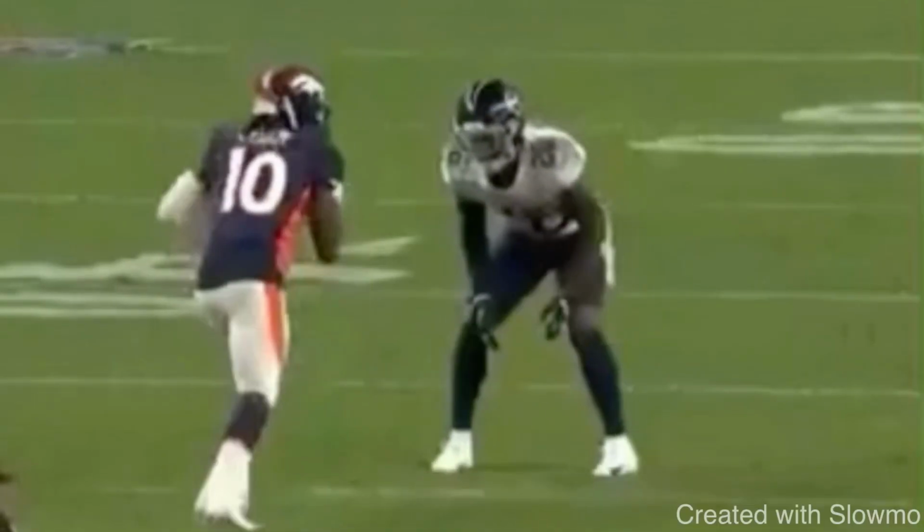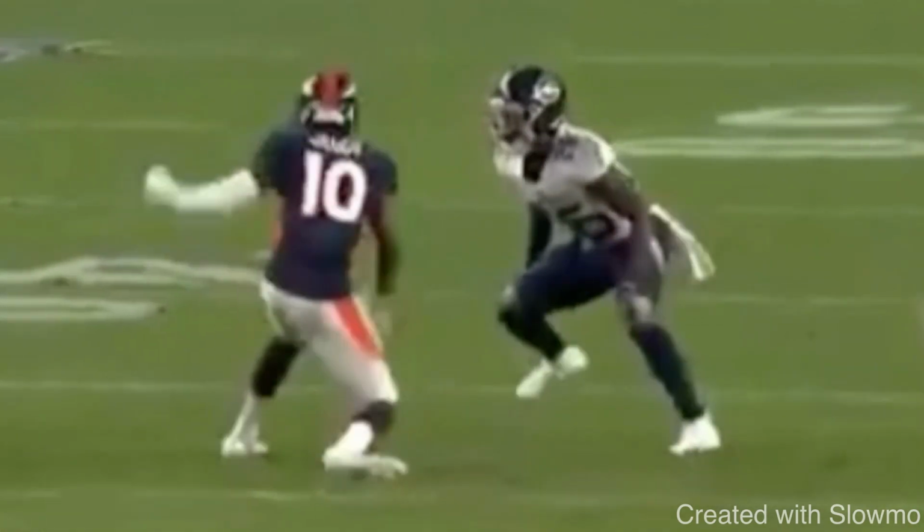Okay, so now, how can you guys get a little bit more explosion with your releases off the line? And that is going to come from, we're mainly going to be focused on a crossover step here, but it's going to help throw your hip like we were just talking about, but mainly being explosive with your first step of a crossover. So we're looking at this release here from Jerry Jeudy. So he attacks the DB's leverage, then throws a 1-2, right? And you see how much he gets that DB to flip his hips.